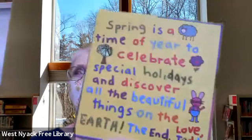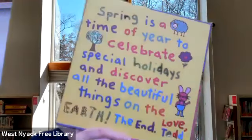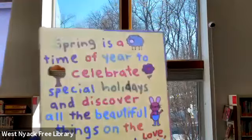And then the last page says, spring is a time of year to celebrate special holidays and discover all the beautiful things on the earth. The end. Love, Todd. And there you can see my tree is blanking out. There you can see the window through it. So strange. It's just so very strange when that happens.